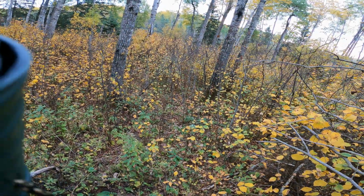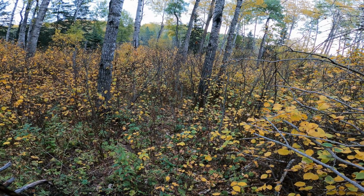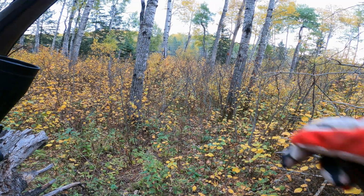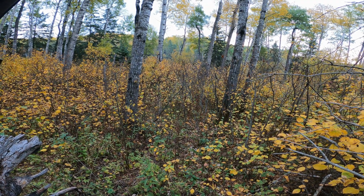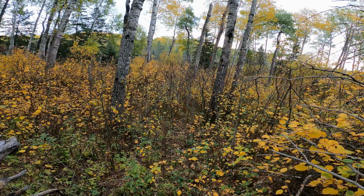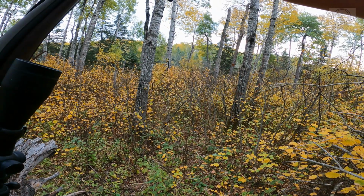Somehow managed to get near a herd of elk here. I can hear at least three or four of them kind of walking around me. They're about 30 yards away, but the hazel brush is so thick I can't see them at this point. I have a cow elk in heat scent that I'm spraying into the air.